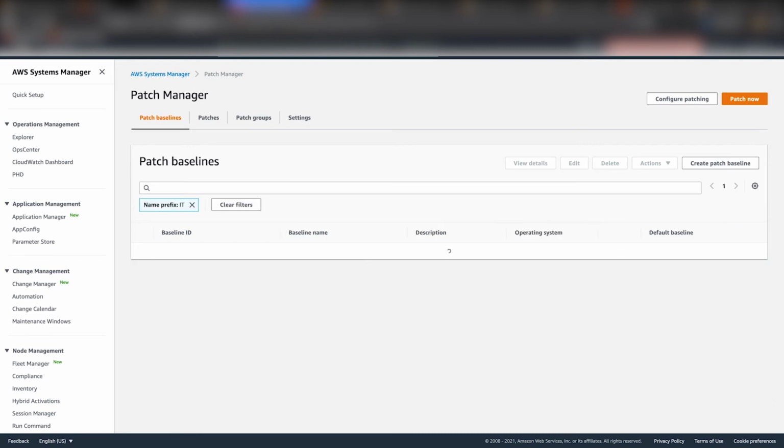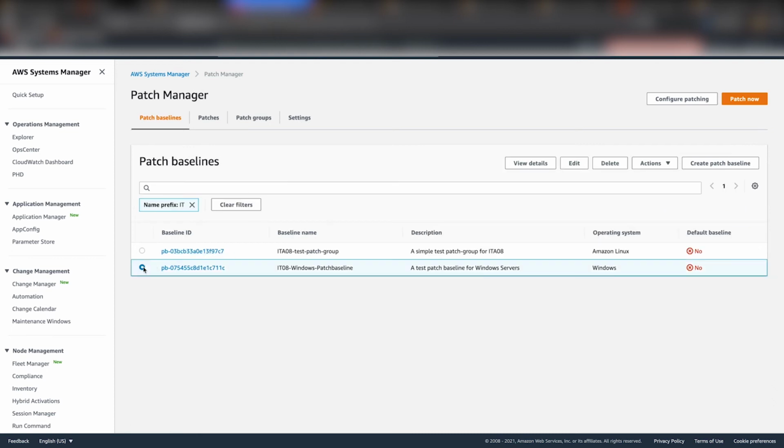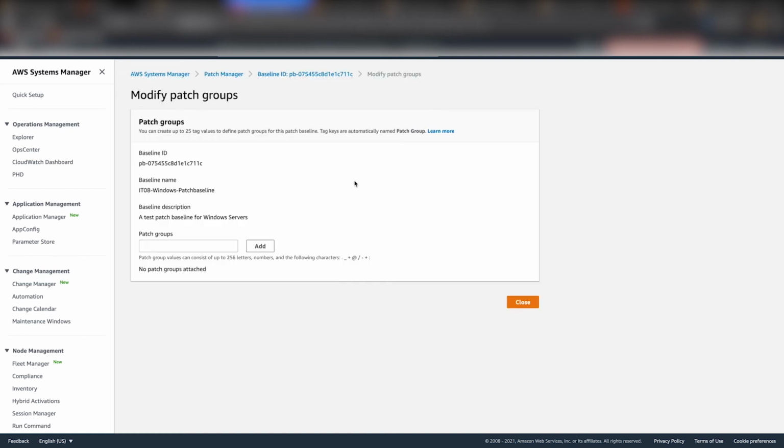Now we're going to search for our patch baseline. We're going to configure our patch baseline to be associated to a patch group. And we do that by associating the patch group tag that we defined earlier for our instance, which was, if you remember, web servers Windows. We enter that into the field and we click Add.